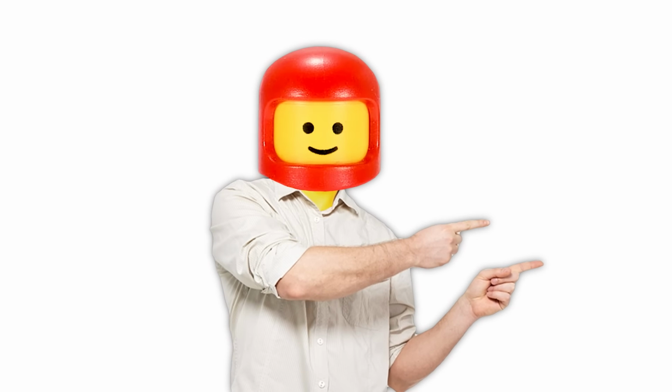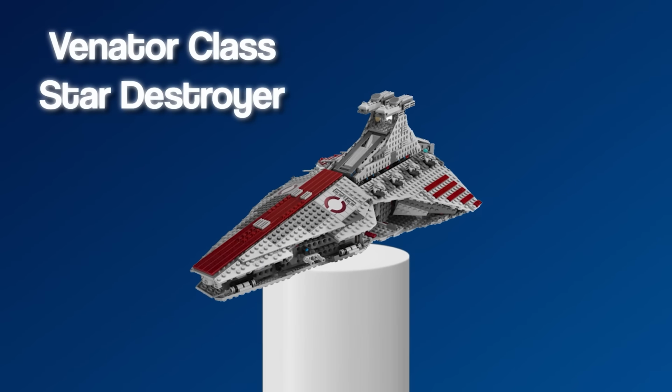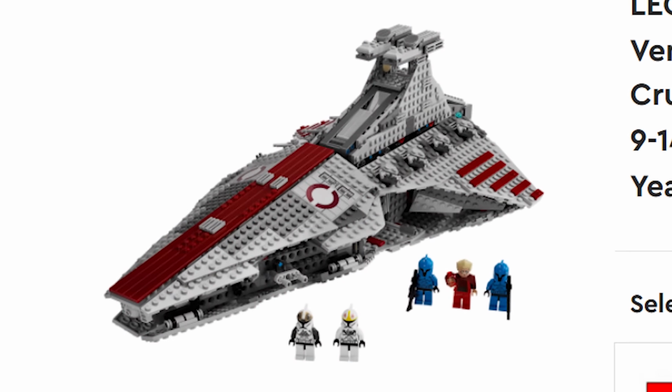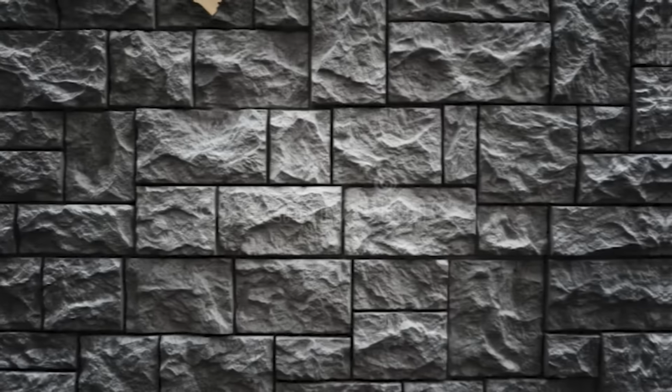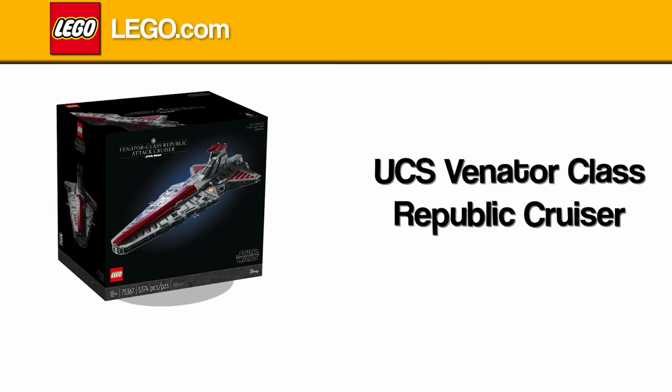This is one of the biggest reasons why LEGO Star Wars got so popular in the first place. But there was one type of ship that was prevalent in the show that LEGO could have done a way better job at making: the Venator-class Star Destroyer. With only 1,170 pieces, it pretty much failed at showing how huge the ship truly was, and flew under the radar for a really long time. Then, one day, LEGO dropped an Ultimate Collector Series version, and we all know what that means.